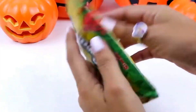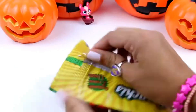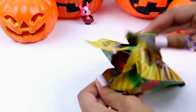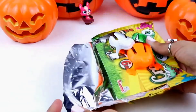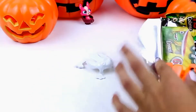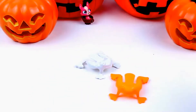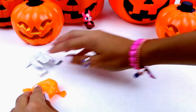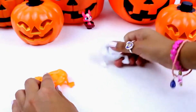This is the Crookie's blind bag. I can see two frogs here. Oh, I think they're supposed to jump. Pretty cool.